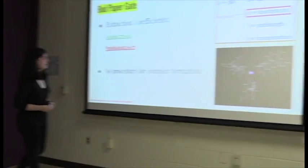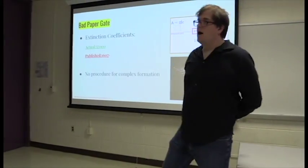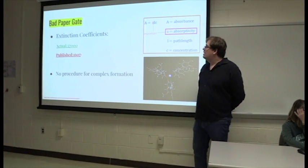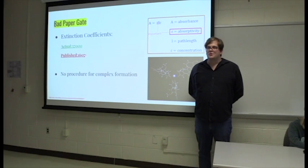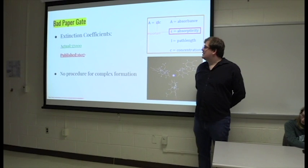Okay, so Alex is next. Yeah, so in researching what we were going to use to start drawing some new conclusions with our data, we found that there was some bad information in certain papers, namely this example of the extinction coefficients.